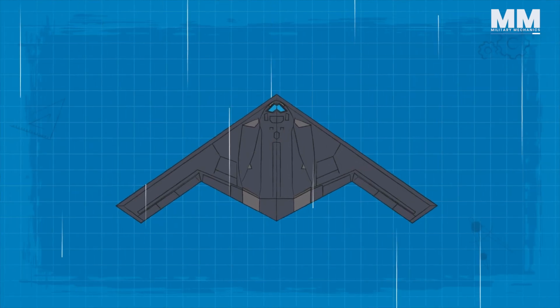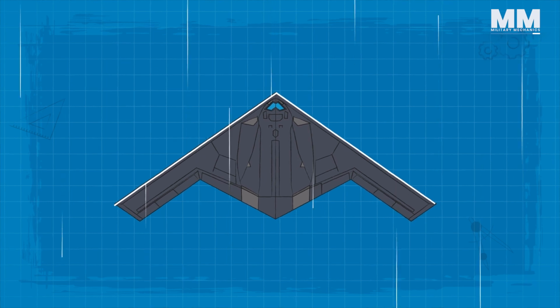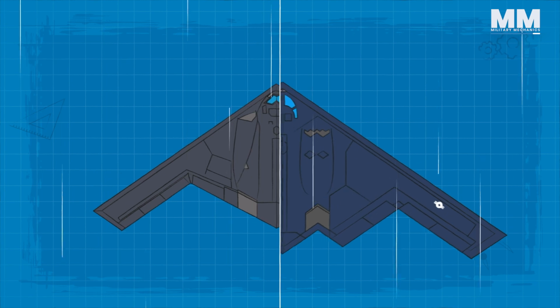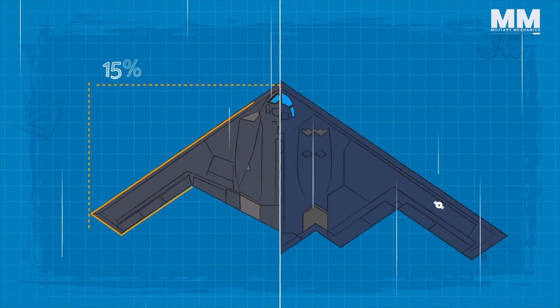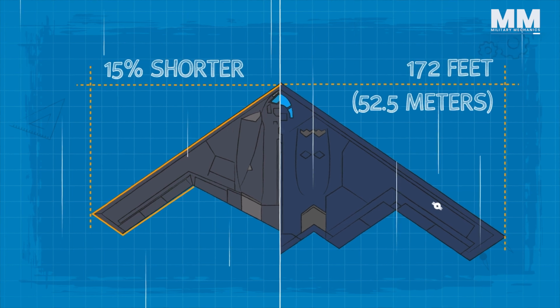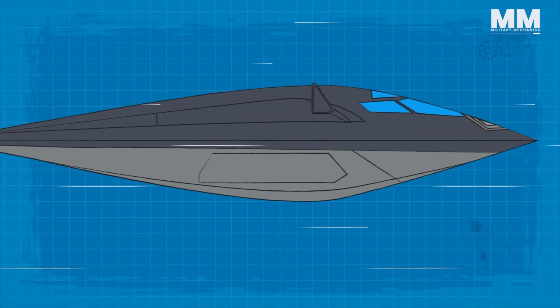Perhaps one of the most striking distinctions lies in the physical dimensions of the B-21 compared to the B-2. The Raider's smaller frame, with an estimated wingspan at least 25% shorter than the B-2's 172 feet, translates into a stealthier and more efficient aircraft.